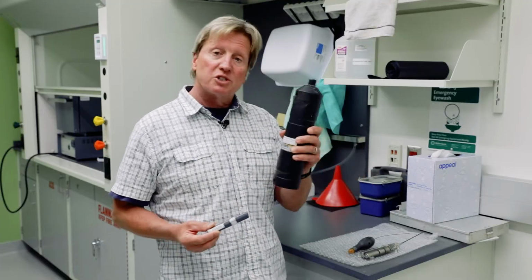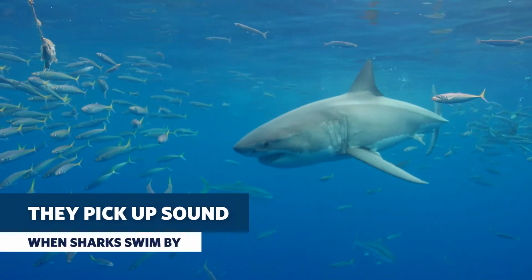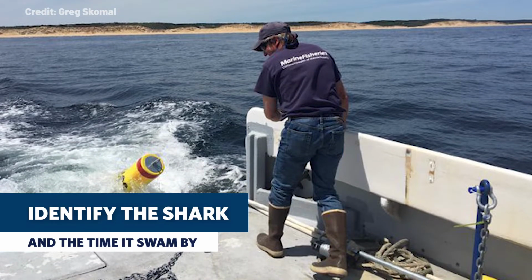This is what an acoustic receiver looks like. So anytime the shark, which has the transmitter, swims within a couple of 100 yards of this receiver, the receiver will hear the tag, determine which shark it is, and do a timestamp, date and time of day.